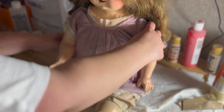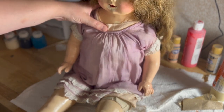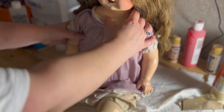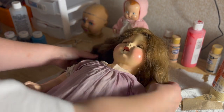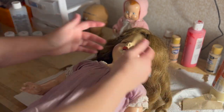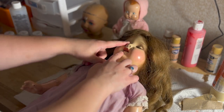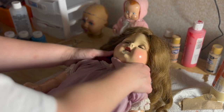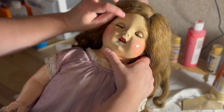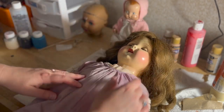I mean, she is still fully attached. All of her limbs are here. Her head is still attached. Her wig, all things considered, it's dry, but it still has curls. Her face paint, other than the places that the paint has flaked off from humidity, I mean, look, you can still see her eyebrows and her original lashes. She still has all of her horsehair lashes.